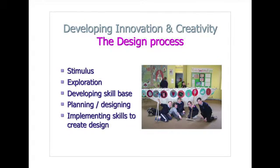So if we break it down, it looks like a stimulus. So teachers are used to working on themes. So that might be spring, or it might be particular shapes, or it might be something taken from history. And then the exploration of the idea. And then developing of the skill base, so that might be if it's ceramics, how to join the clay, or the basic skills that they're going to need in order to create what they want to create, or stitching, or constructing without using glue, or without using sellotape, those kind of things, working on their skill base. And then we move into the planning and the designing, and then the implementing of the skills to create the design. So we break down the project into those kind of elements.